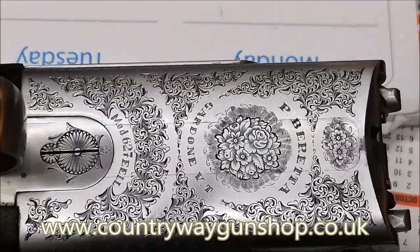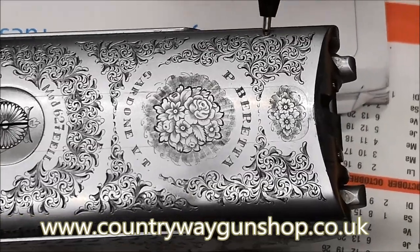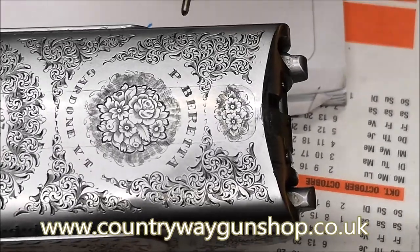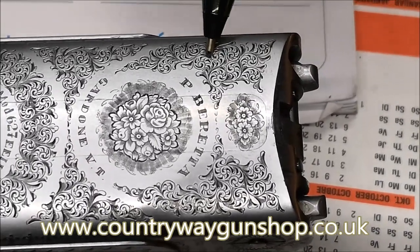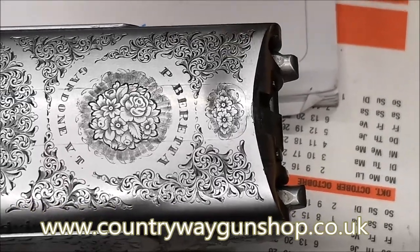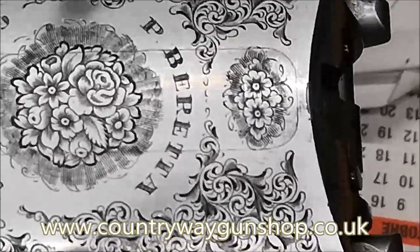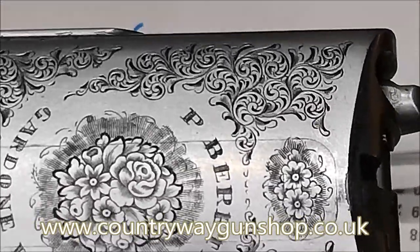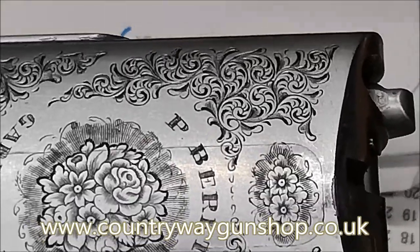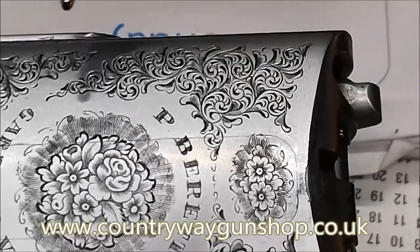Now, let me get a pen. These little scroll ends, right, they're scroll basically. This style, where it comes off of here and turns around, you will see that style on guns from most countries of the world. I don't know why. Well, I do know why. It's because it looks very nice. But you can have them from Japan, you can have them from America, you can have them from Austria, you can have them from Germany and England. But this scroll pattern will be on each one.